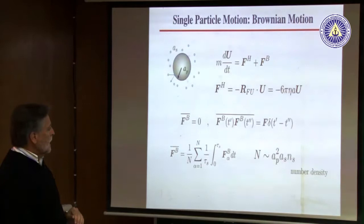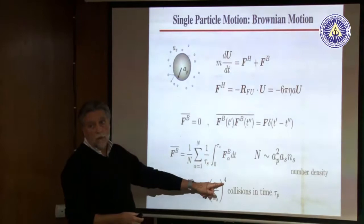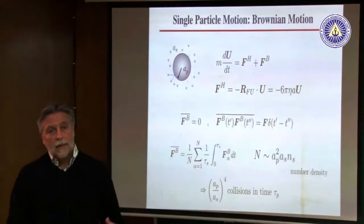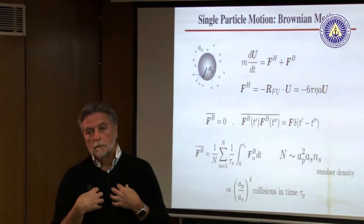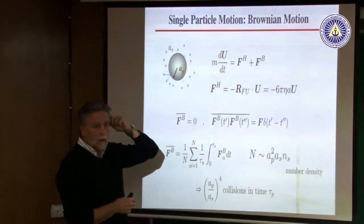And so the number of collisions which occur in the time for the colloidal particle to relax is like the size ratio to the fourth power, because there are lots of them. Even for, let's say, a 10 nanometer particle in an angstrom fluid, you get 10 to the eighth collisions from the solvent in the time that I could change my momentum. A lot. So on average, it's zero. And those occurred instantaneously because the time scale here is really the solvent time scale, not the momentum time scale. So that's the basic underlying idea behind the impact of the solvent.